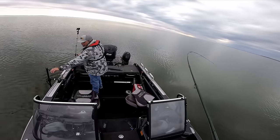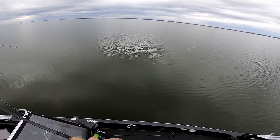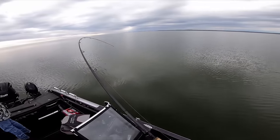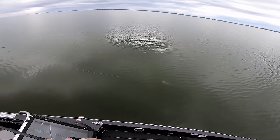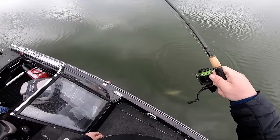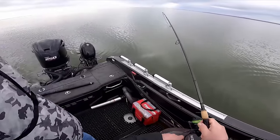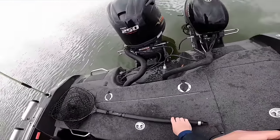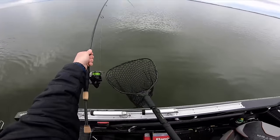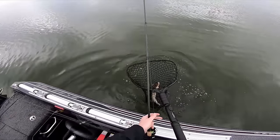Kurt, this rod's doing pretty good. No real complaints. Wish it was a little longer, but overall, it's light and sensitive. Maybe that one. Oh, look at the warts on that guy. Oh my god. Look at those. That's just disgusting. I don't even want to touch this fish.